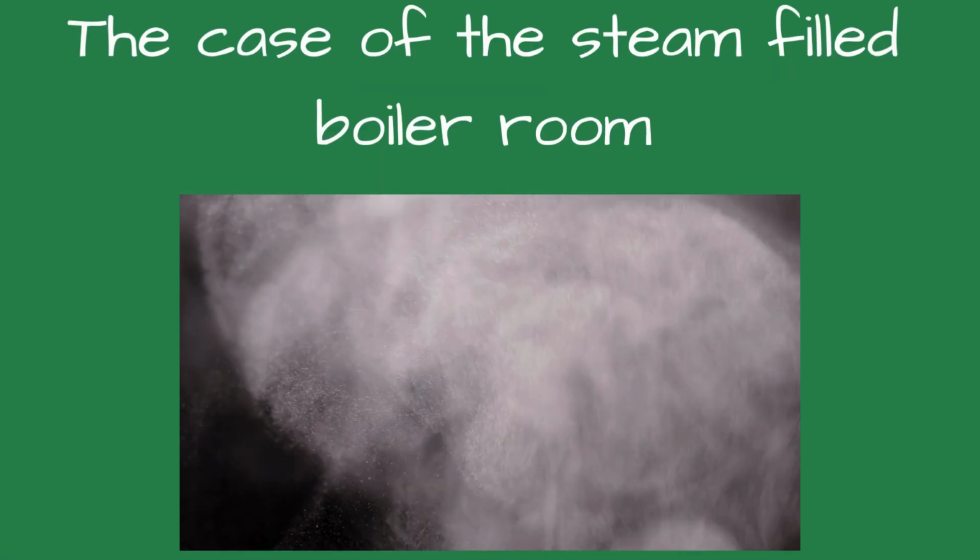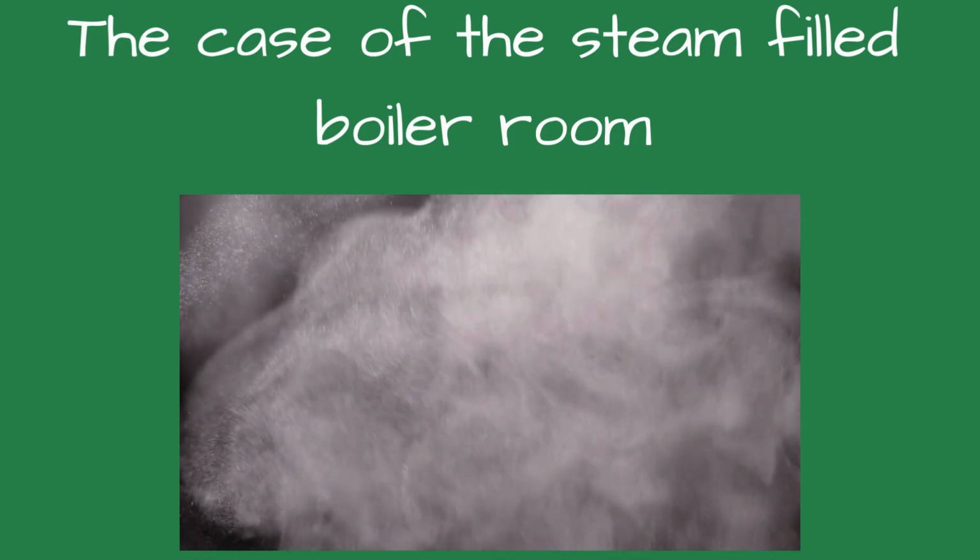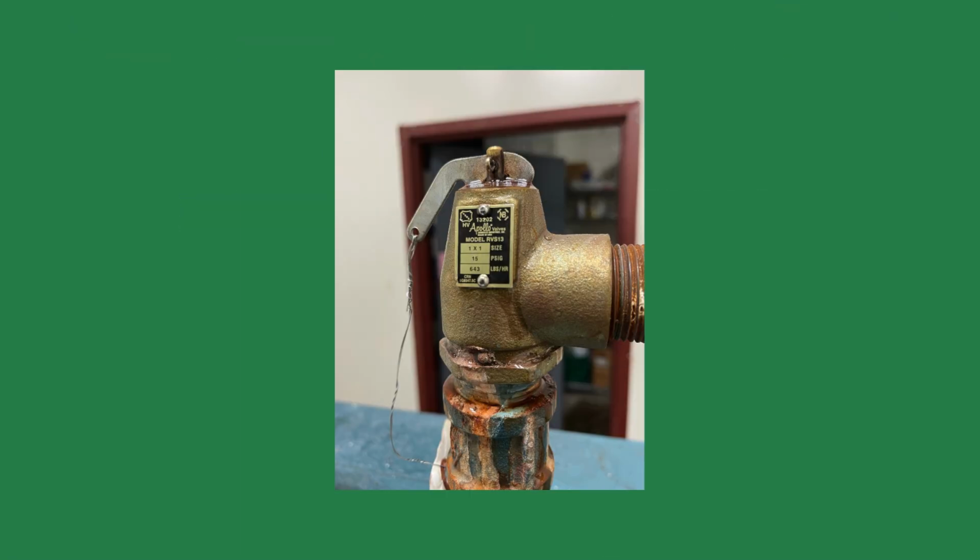This is the case of the steam-filled boiler room. I was hesitant about this service call. The owner said the pop safety valve was opening every couple of days. He replaced the safety valve and the new one did the same thing. What made me nervous about a pop safety valve opening is that steam displaces oxygen, making breathing difficult. In addition, there is no visibility in a room filled with steam.